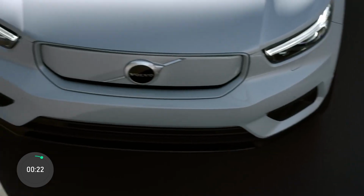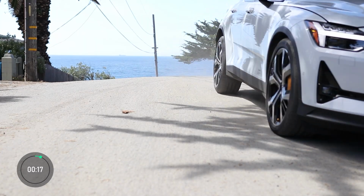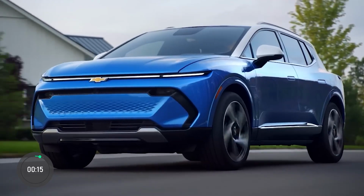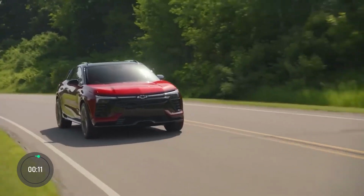Now, if the C40 Recharge is not your cup of tea, you can go with its less sexy brother, the XC40 Recharge, or the sister brand's Polestar 2, but you should also check out over 30 other electric crossovers that are on the market right now. I have jammed all of them into this video right here, so check it out.